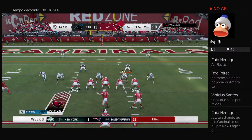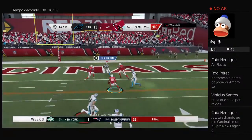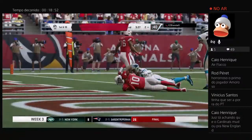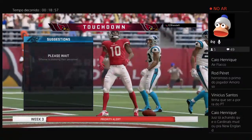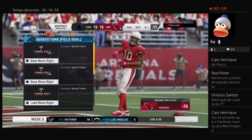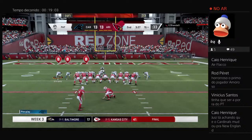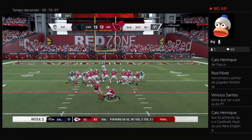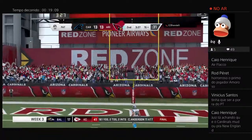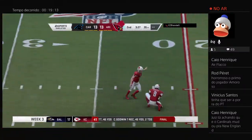Watch safety. Run. Safety's creeping. From the red zone now, Mayfield. Taylor, complete. And he is into the end zone. Touchdown, Arizona. Taylor, his 3rd touchdown now on the year. And now they can recapture the lead if they can make the PAT. And it's no good. He missed it. And the game remains tied. Oh, boy.